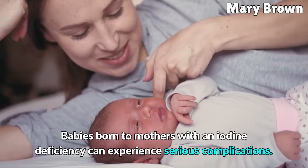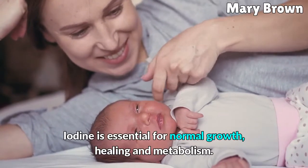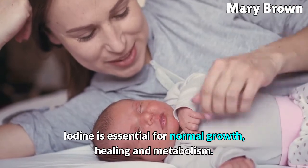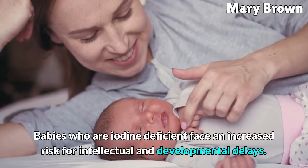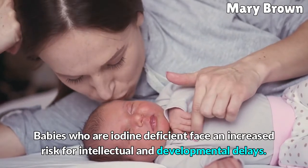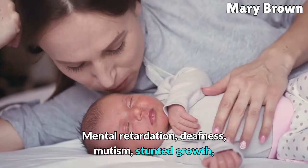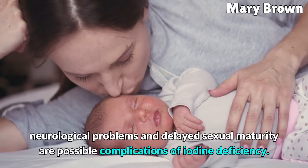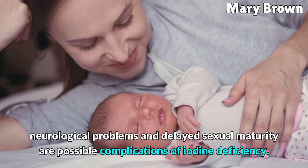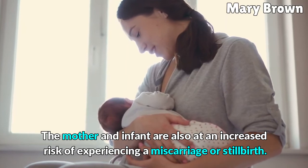10. Birth defects. Babies born to mothers with an iodine deficiency can experience serious complications. Iodine is essential for normal growth, healing, and metabolism. Babies who are iodine deficient face an increased risk for intellectual and developmental delays. Mental retardation, deafness, mutism, stunted growth, neurological problems, and delayed sexual maturity are possible complications of iodine deficiency. The mother and infant are also at an increased risk of experiencing a miscarriage or stillbirth.